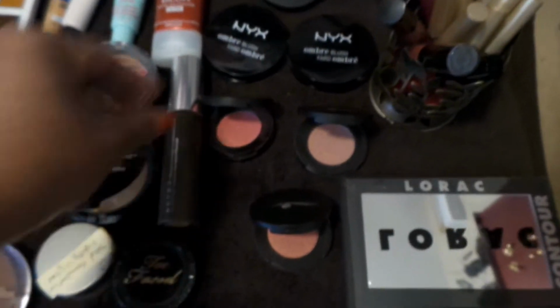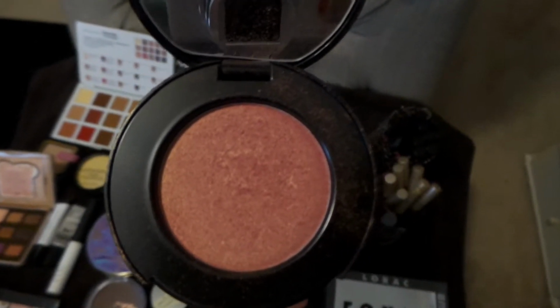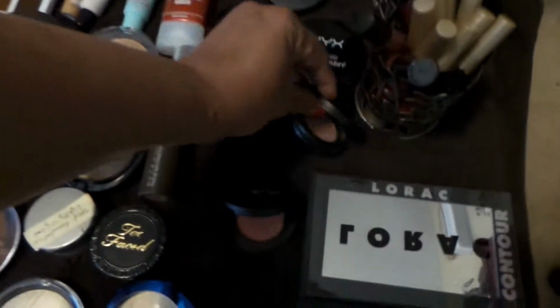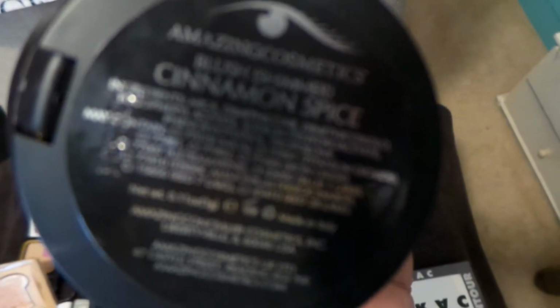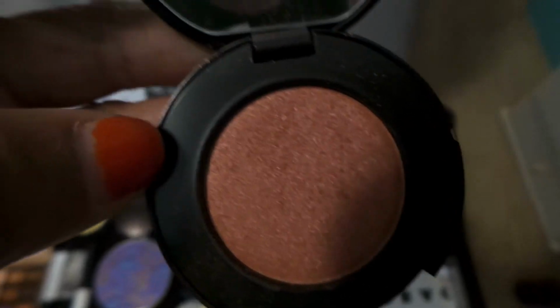Now my high-end blushes are from Amazing Cosmetics. This is in the color Watermelon, and that's what that looks like. Very peachy with a little shimmer. And then we have this one in Pink Chocolate. This is my favorite one right here, the Pink Chocolate. I got a little shadow, but yeah, that's what that looks like. And then we have Cinnamon Spice. It's not focusing because I'm moving, but this is also one of my favorites. There you go. Beautiful color on the skin.